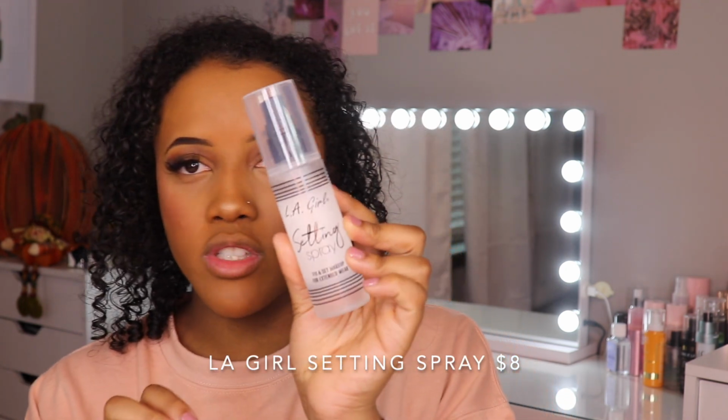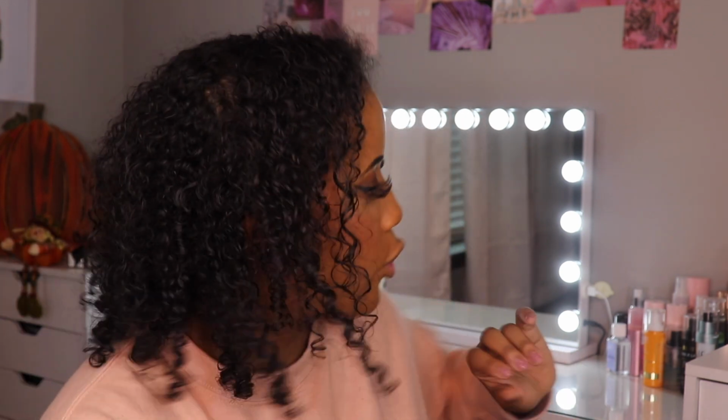Before we finish underneath the eyes, I'm gonna go ahead and use this LA Girl setting spray, and this is just the Fix and Set makeup for extended wear. I've also only used this once. I tend to grab for my 2 or 3 favorite setting sprays, so I've really been trying to go out of my way and grab for ones that I don't use as much. I don't even remember when I tried it. Ooh, it smells like skincare, and the spritzer on this is very nice.